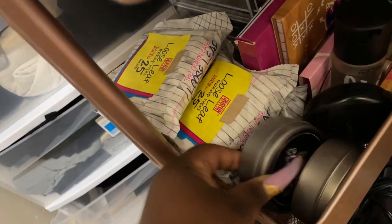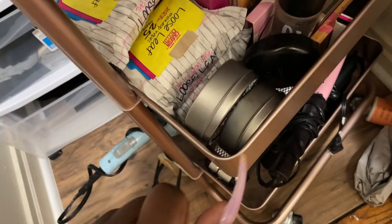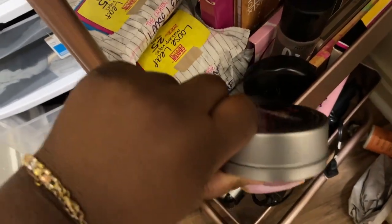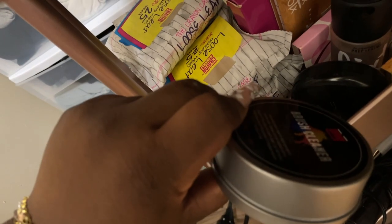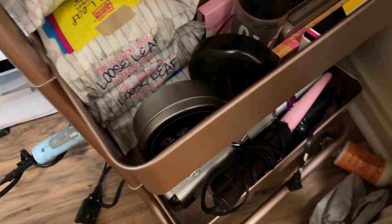So in this snippet, I just want to show y'all, when y'all digging through stuff, it is best to dig with that index finger tucked in, you guys. So for an example right here, you see how I'm pulling out this makeup brush cleaner from the crayon case. Shout out to the crayon case, y'all. I have so much stuff. I'm always shopping crayon case.